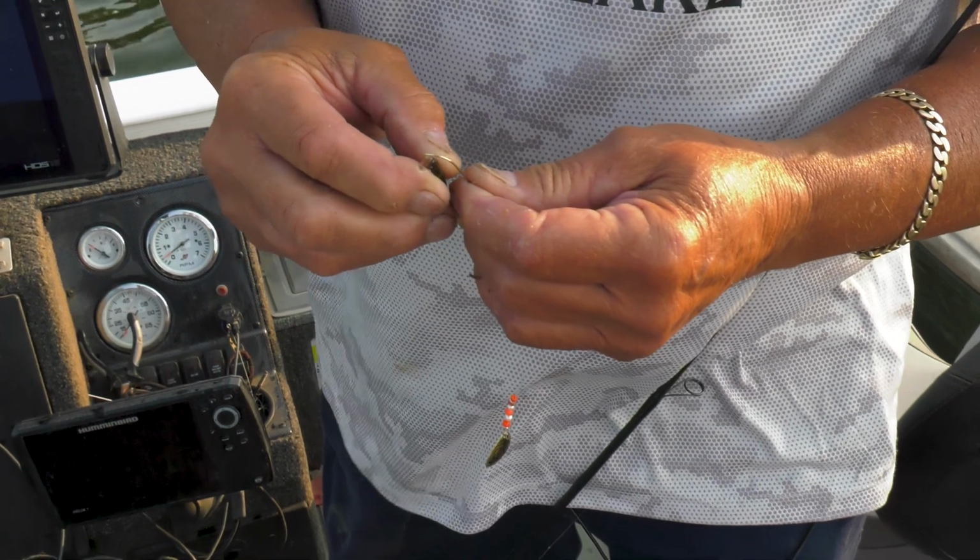I like the fact with these long shank hooks, there ain't many misses. I mean, I found that out the hard way years ago.